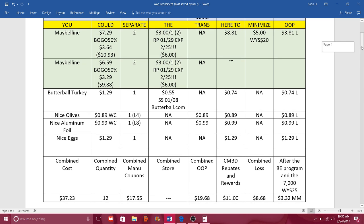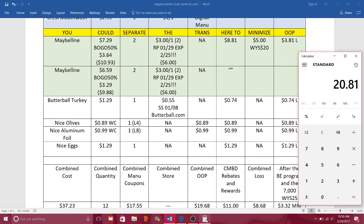So what we had to do for this second transaction was get 2 objectives met. Number 1, we had to get the Maybelline mascara to $20, which we did. And the next thing we had to do was get to $25, because remember that we had that receive 7,000 points when you spend $25. So here I spent $25.27. So I have met both objectives.